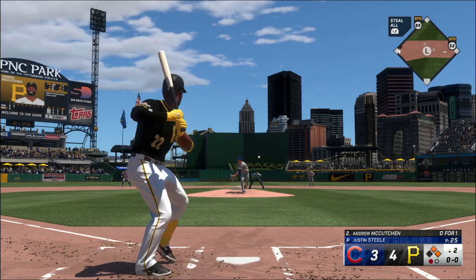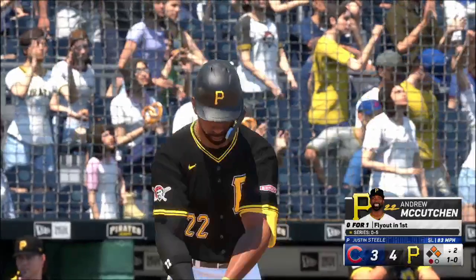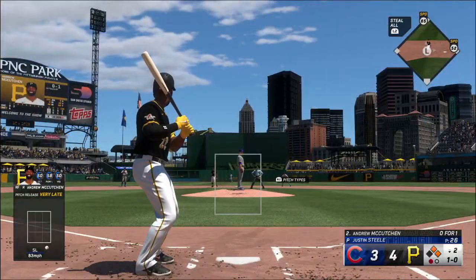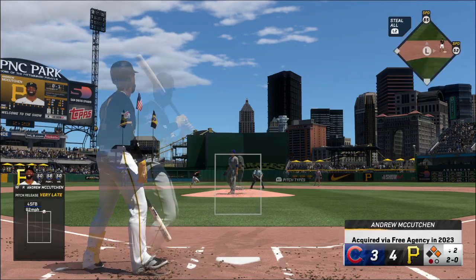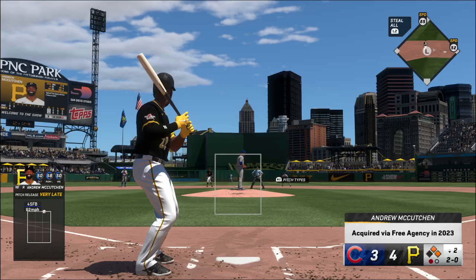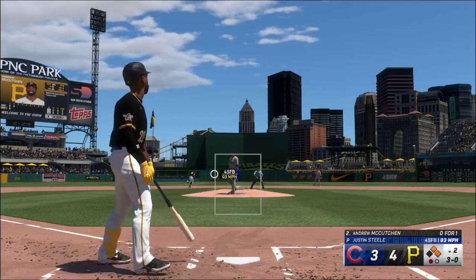Here's Andrew McCutchen to hit. That one misses, and that is ball one. Just missed. Good spot for the hitter. Definitely has the advantage in this count with runners on. Look for him to be aggressive on this next pitch.